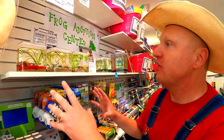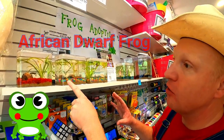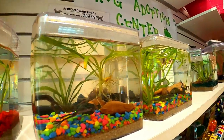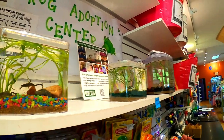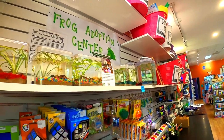Hey y'all, check this out. So these are African dwarf frog biospheres. Check these out. These are really cool. Look, there's like two in every cage and they give you the food and instructions on how to take care of them all. How neat is that? Look, that guy's just chilling. That is super duper cool.